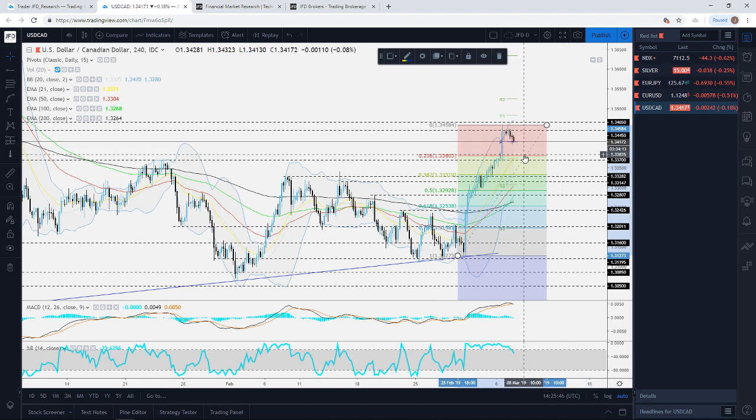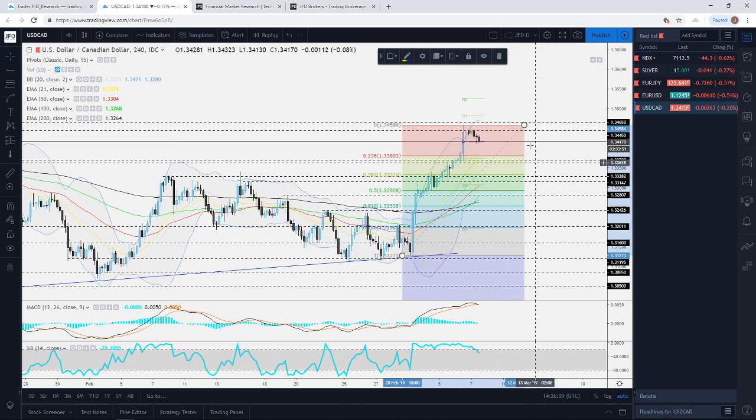This could be a nice potential area for a test, but then again, like I said, we need to see a good firm break below today's pivot, and then we will target this area right here at around the 23.6% on the Fibonacci retracement, or even actually the 133.70 level. This could be a nice potential touch as well here. So for now, be very cautious.